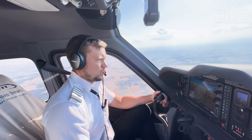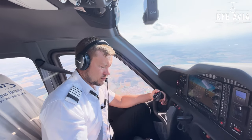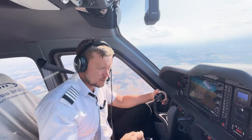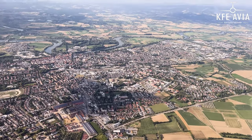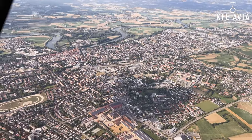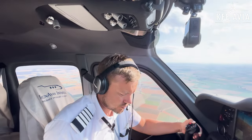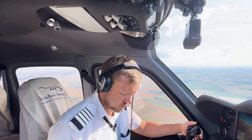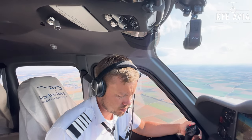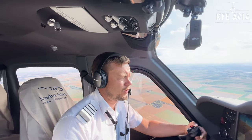Victor Foxtrot, information Hotel is current, runway 27 in use. Runway 27, will check Hotel, India Victor Foxtrot. Correction, India Papa Delta Victor Foxtrot, just to check what the procedure should be for me. India Victor Foxtrot, next report right downwind, runway 27. Okay, we'll call you down in runway 27, India Victor Foxtrot.